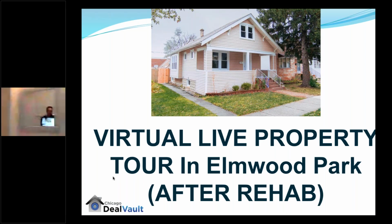So as you can see, marble tile in here, so new vanity. The flooring, again, it's ceramic. So that's what the bathroom looks like. So it looks pretty nice.